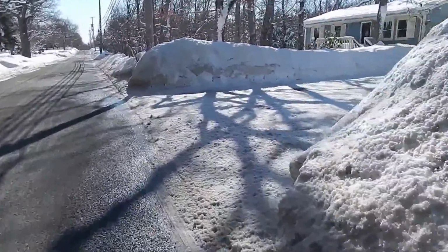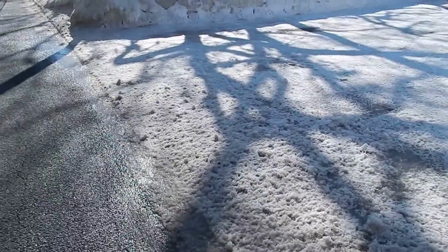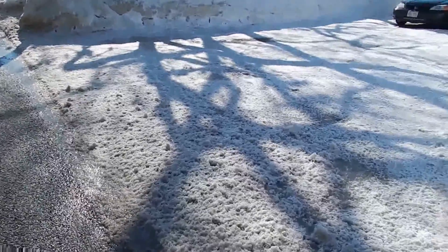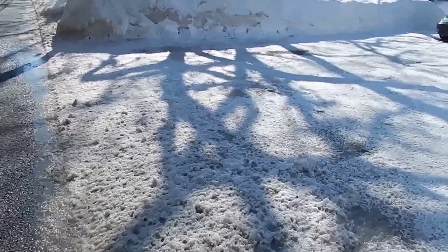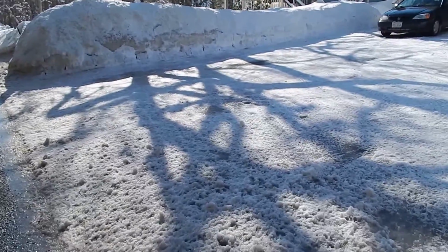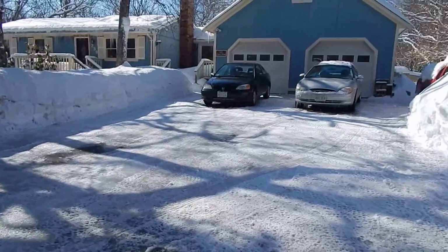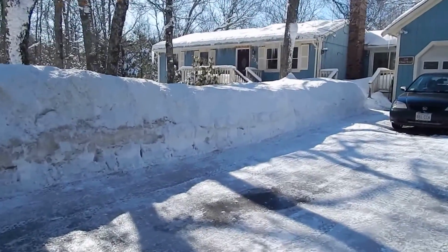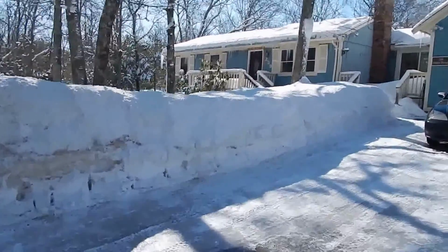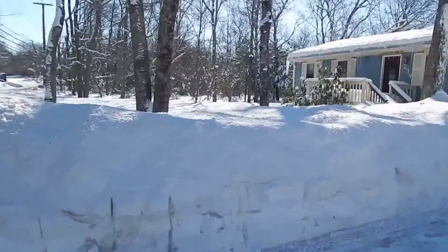Now the driveway, I wasn't able to keep that cleared down to the pavement, but this is from the last time the plow came through. It threw a little bit back into the driveway. But I've got plenty of room for the cars, not a problem. This is where I've been blowing all the snow to in the last couple of storms, on this side over here, because I can still get up there with the snowblower.